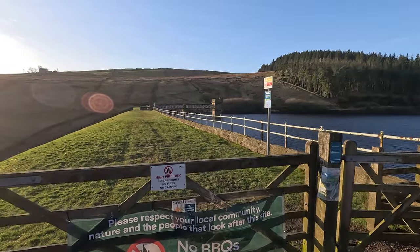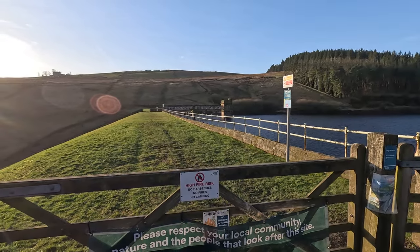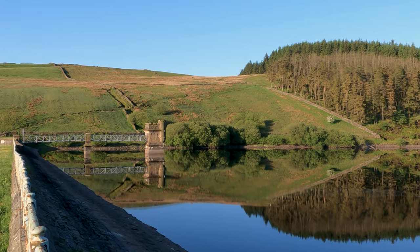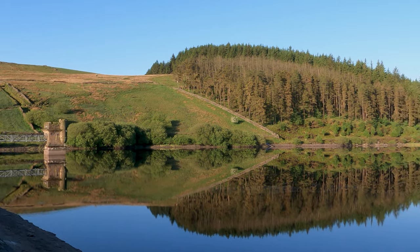It's very windy today. On a calm summer's morning, it can look like this, with the water perfectly flat, mirroring Fell Wood and the sky beyond.